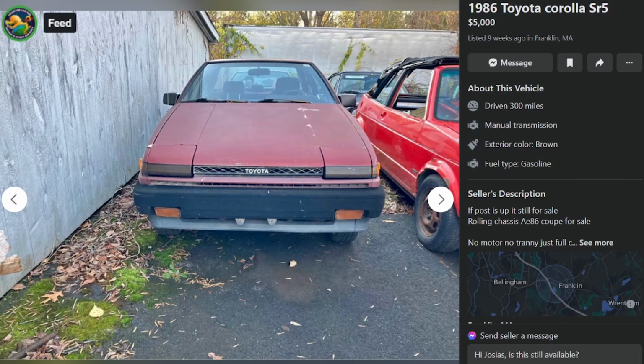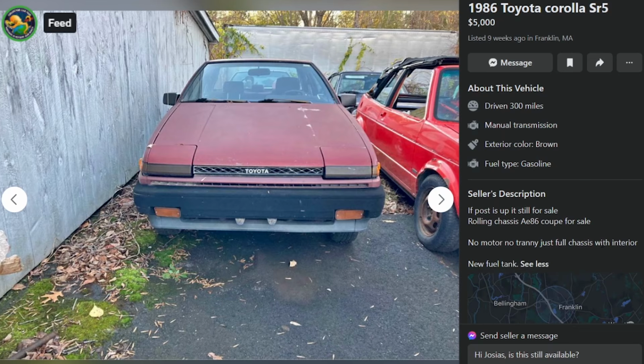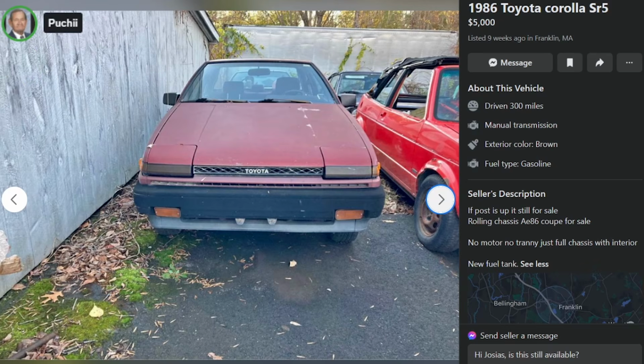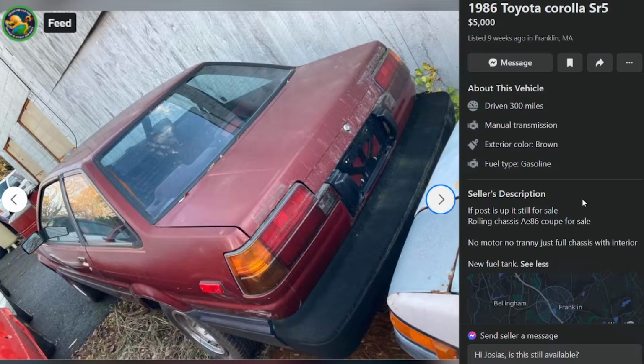86 Corolla SR5, $5,000, 9 weeks ago, Franklin, Mass. 300 miles. Rolling chassis AE86 coupe for sale. Oh boy. Shell. No motor, no tranny, just full chassis with interior. New fuel tank. Oh boy. The vampire teeth are cute. Yeah, it's got little fangs. License plate holder, but still, it's adorable. Fangs, dude. It's a shell.